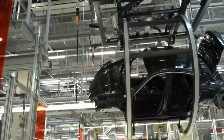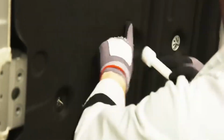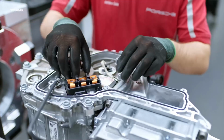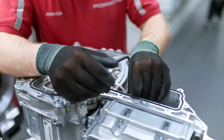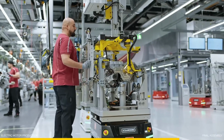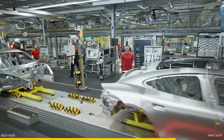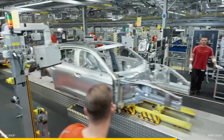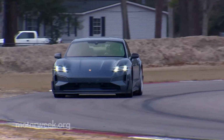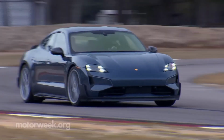The transformation wasn't just physical, it was cultural. Employees were retrained in new technologies, workflows, and quality standards specific to electric vehicle production. Thousands of workers transitioned from traditional internal combustion engine production to the high-voltage architecture of electric mobility. The move was symbolic, signaling that the future of Porsche would not abandon its roots but evolve with purpose and precision.